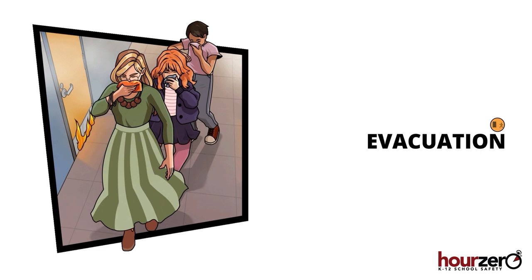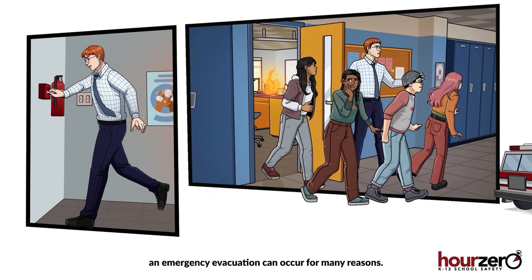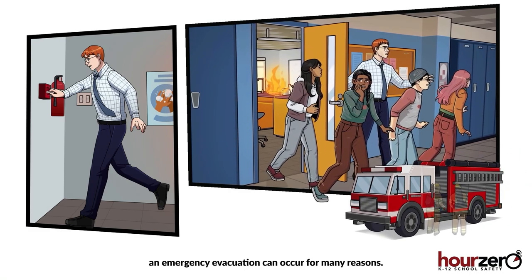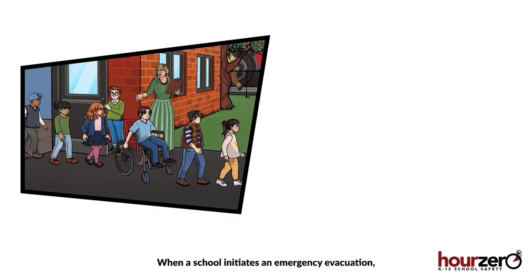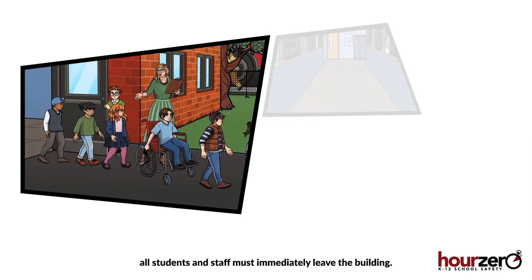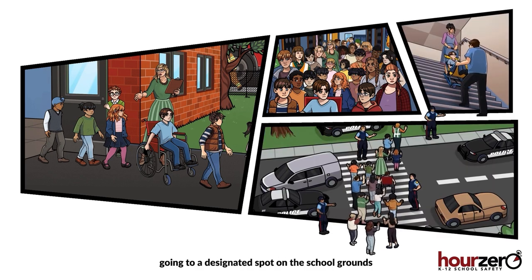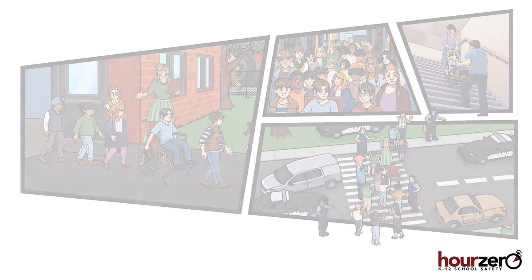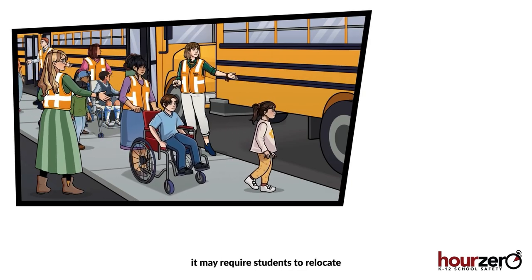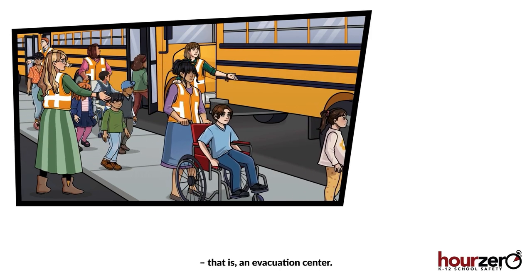Evacuation. While many people equate a school evacuation to a fire drill, an emergency evacuation can occur for many reasons. When a school initiates an emergency evacuation, all students and staff must immediately leave the building. Most often, this means going to a designated spot on the school grounds for a relatively short period. Yet on other occasions, it may require students to relocate to another place off campus. That is, an evacuation center.